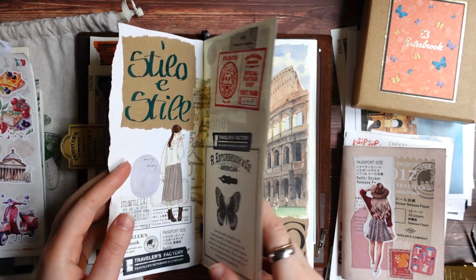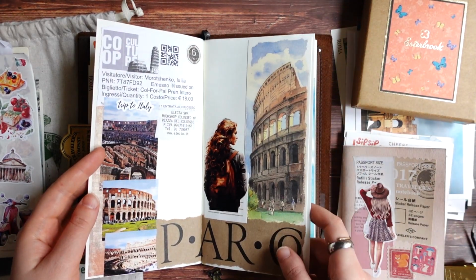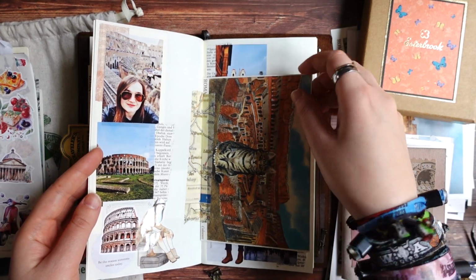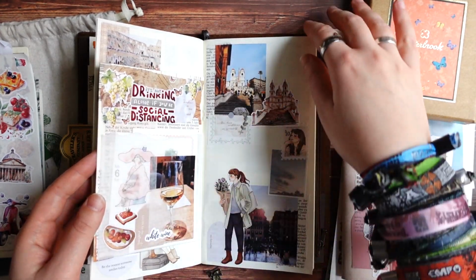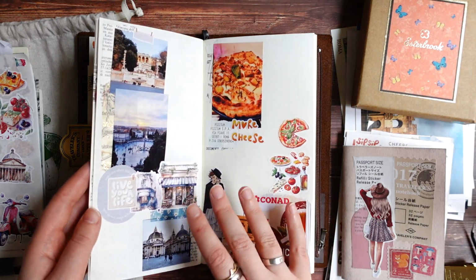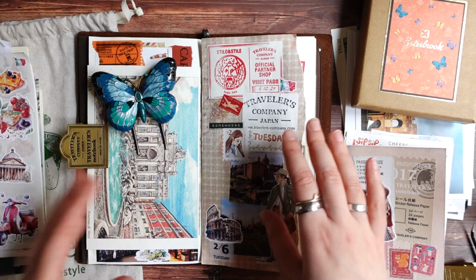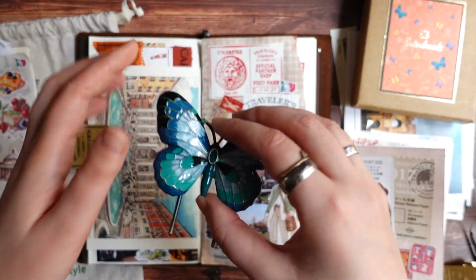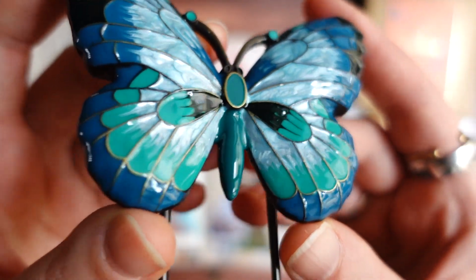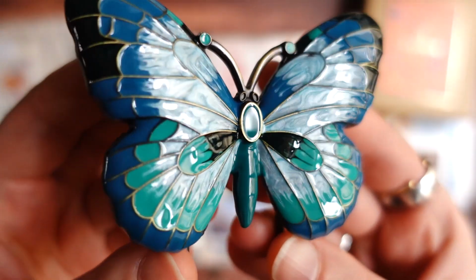Okay, I made some progress with adding photos and ephemera to my travel journal. So far only day 2. I kind of finished day 2, at least with adding photos, and I also wanted to show you this beautiful butterfly book holder a bit closer.